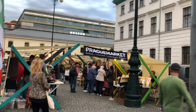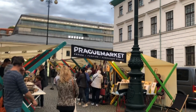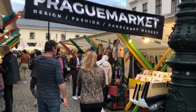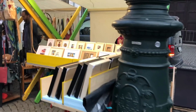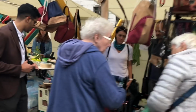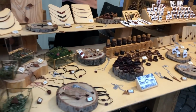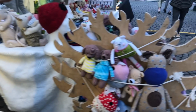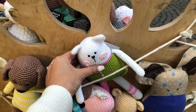Market on. I'm just gonna go check it out. You guys know I love my markets, so let's just go take a look. It's artwork, some bags. I'm thinking this is handmade jewelry. Hello.